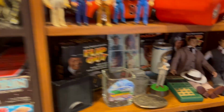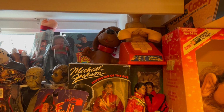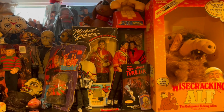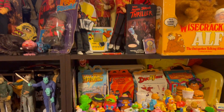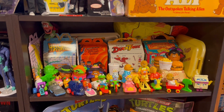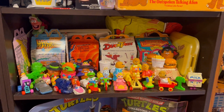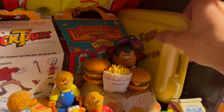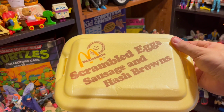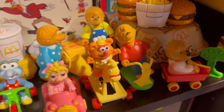There we go. Next up again, just a hodgepodge of stuff. As you can see, stuff just jammed everywhere. We had to do this in order to make the living room set. The McDonald's section, tons of fun McDonald's things in here. These things I love. This is actual packaging from the 80s. I love it. I got a Big Mac package there too.